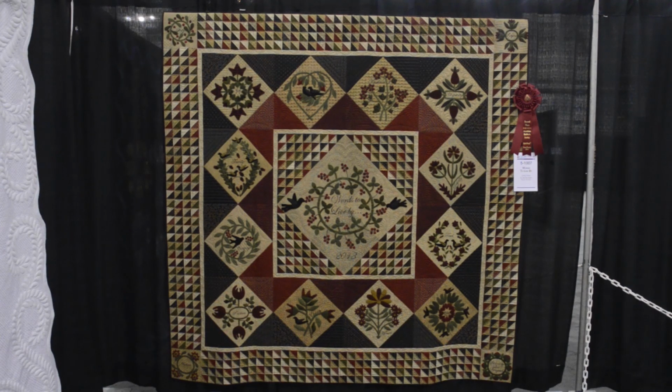And now I can see by looking at it that it is part cotton and part wool. Correct. Okay, and who did what on the quilt? I did the machine quilting, and Lisa did the hand applique and the piecing of the quilt.